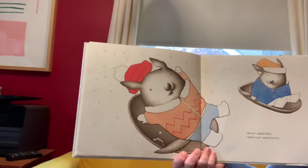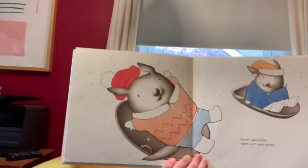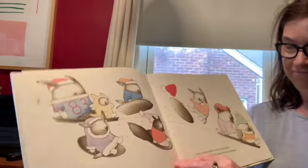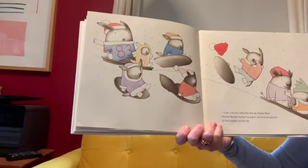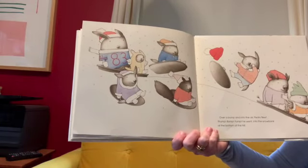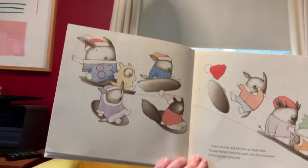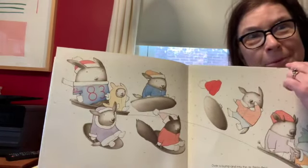Whoa, yelled Pedro. Watch out, yelled Sancho. Uh-oh, is he going too fast? What's going to happen? What's going to happen? Over a bump and into the air, Pedro flew. Thump, bump, thump. He went into the snowbank at the bottom of the hill. His hat even got blown off.